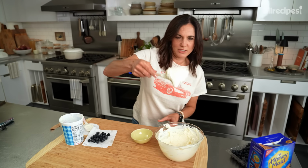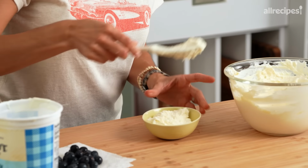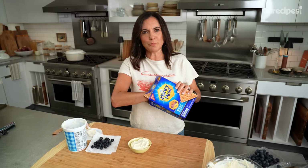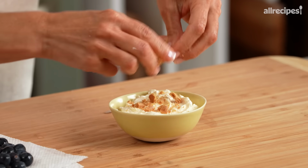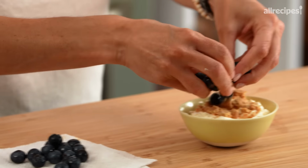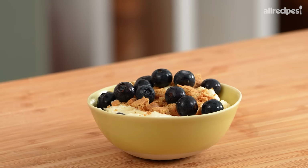You can do this parfait style and layer it. It's really not necessary for me, but you've got your super thick cheesecake filling, and you get to eat 3/4 of a cup of it. And then instead of the graham cracker crust, just a little bit of graham crackers. We're doing 1/8 of a serving size, just enough for a little crunch. And then I love blueberry cheesecake. You could also do strawberries or raspberries, but this is your high protein sweet snack.